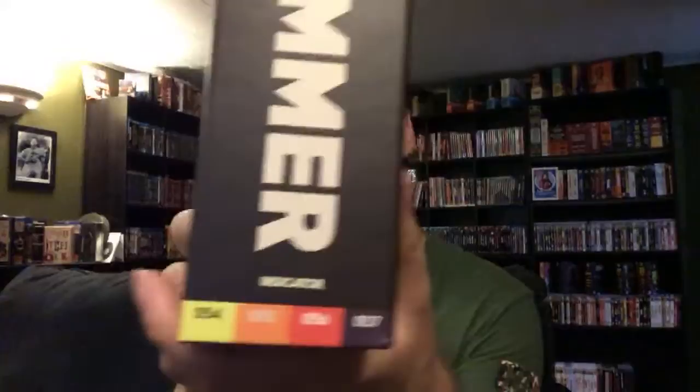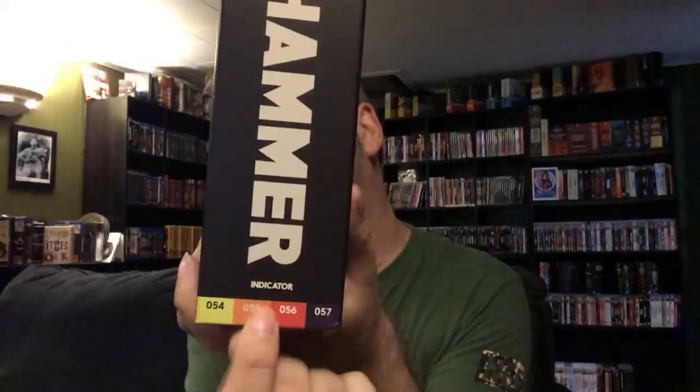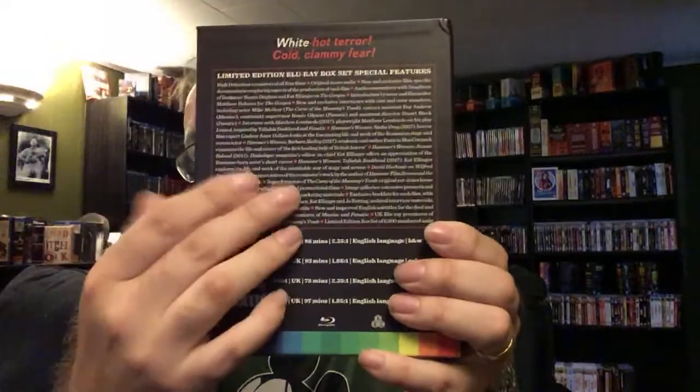Each one of your box sets is going to be numbered. All your films are numbered from 54, 55, 56, and 57. So for somebody that's kind of OCD like me, you've got to get them all. And of course, right on the back, this box shows you all of the special features. And as you can see, the Hammer set, as I was asked about, hey, Cool Blue, is region free. So you can get this one no matter where you are.